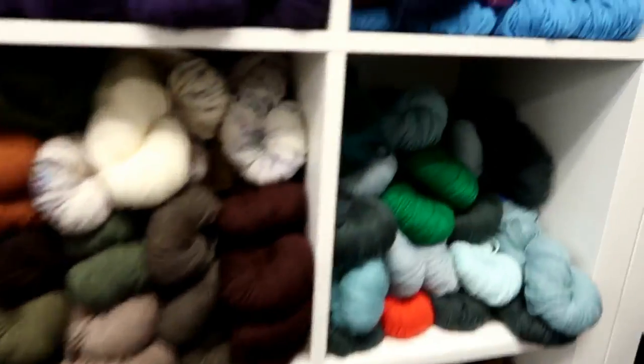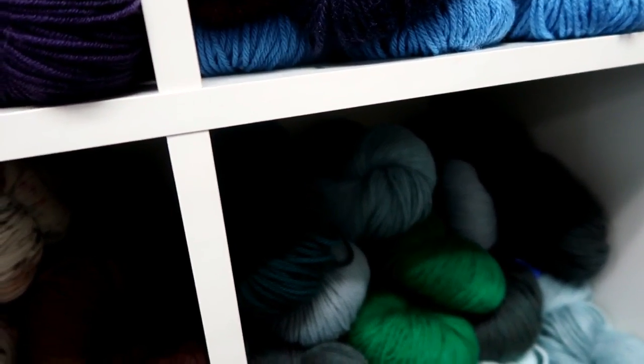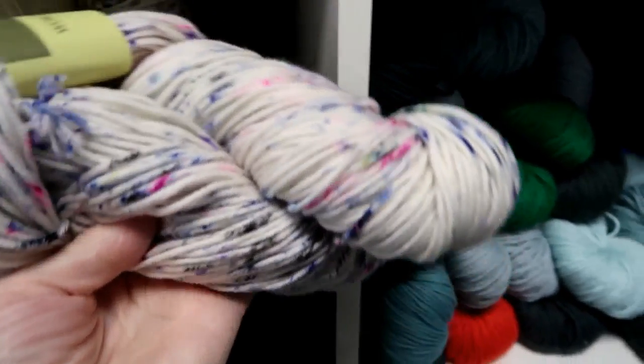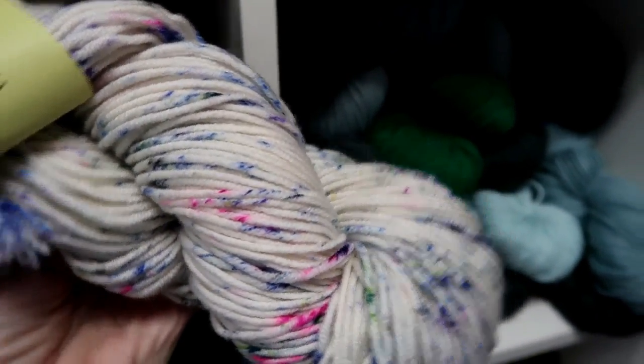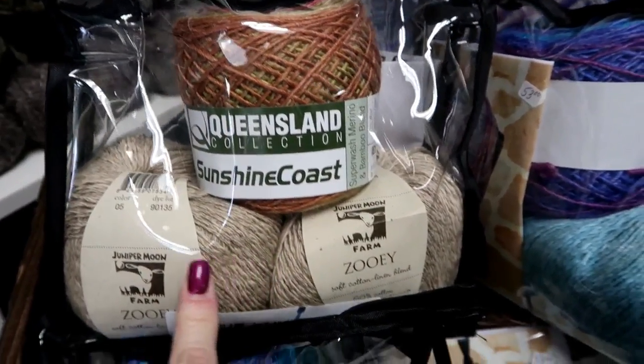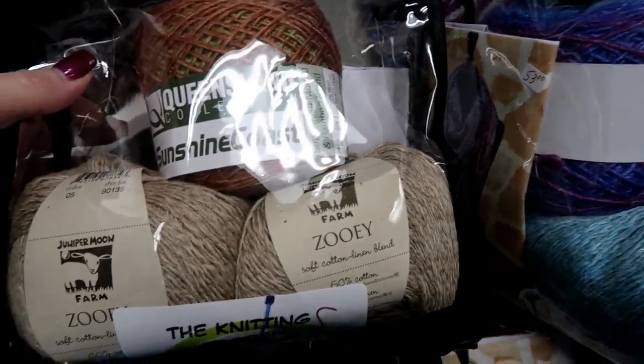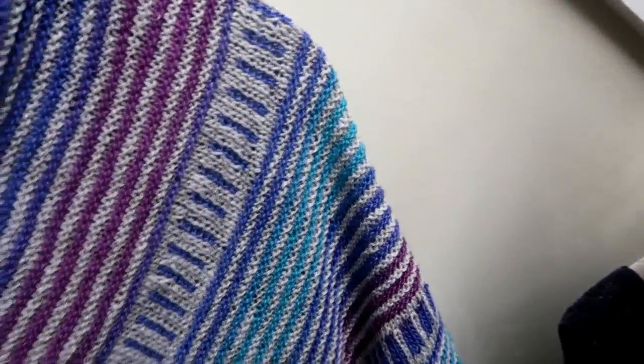We're trying to find. Oh, look what I found. What is this? Ooh, Plymouth. Wow, with some really nice speckles. That's pretty cool. This yarn I bought yesterday to do my Linnell chick poncho with, which I will show you when I do my haul video again. This is really pretty.